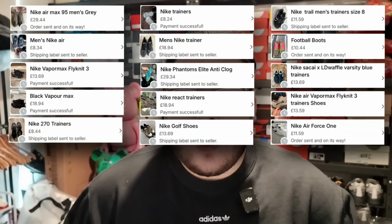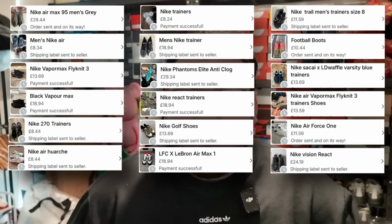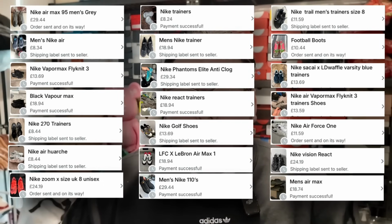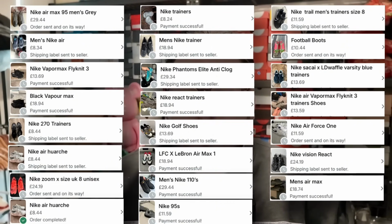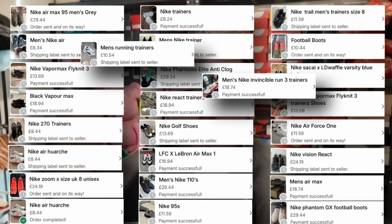Air Force 1 for £11.59, Mercurials for £8.24, Air Max 1 LeBrons for £18.94, React Vision for £24.19, Alpha Fly Next Percent for £24.19, Air Max 95 for £29.44, Air Max 90 for £18.74, Huaraches for £8.44, Air Force 1s for £10.54, Air Max 95 for £11.59, Phantom GX for £29.44, Nike Pegasus 41 for £10.54, Nike Invincible Runs for £18.74, and finally one last Air Max 95 for £34.69. This puts my budget back down to £8.09.